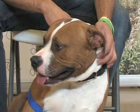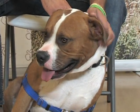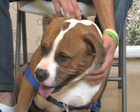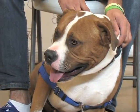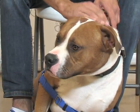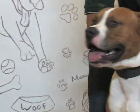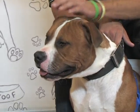This is Bo. He is a 2-year-old Staffordshire Terrier mix. He's got a lot of energy to him, so he's going to need an energetic household, either one where he's got room to run or a good active family to keep him busy. He's very sweet, very loving, loves everybody.